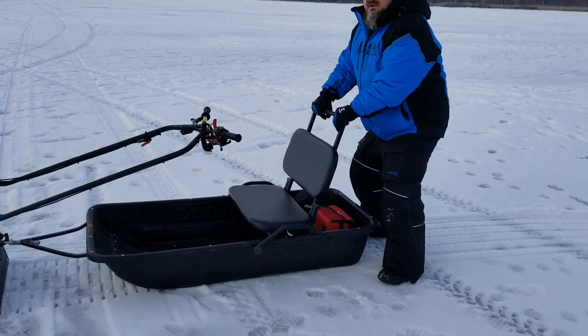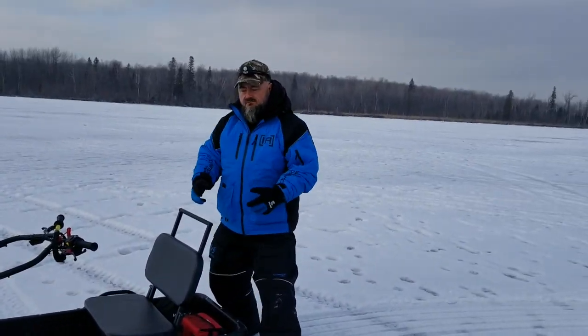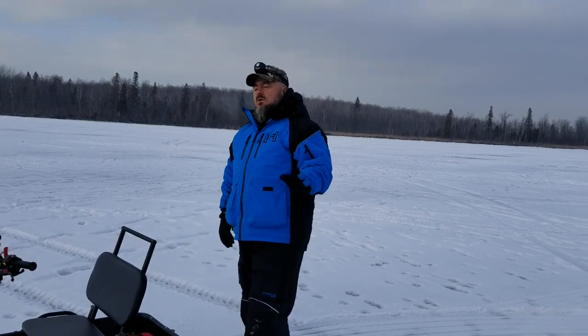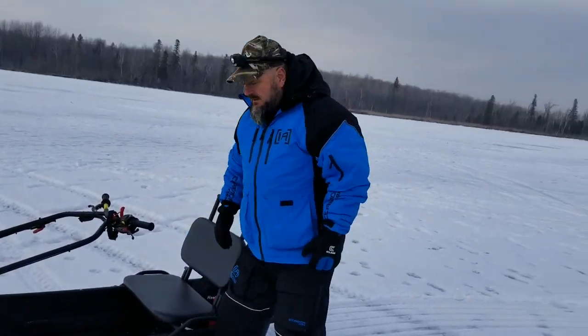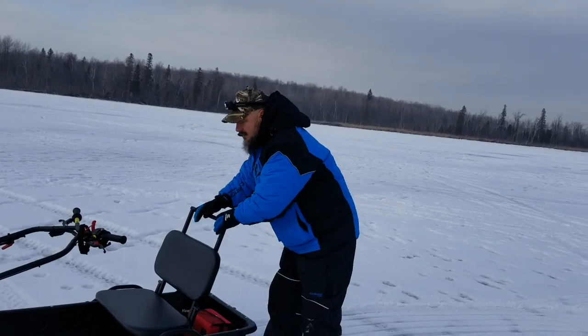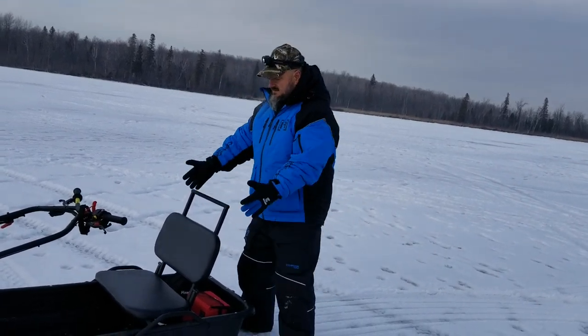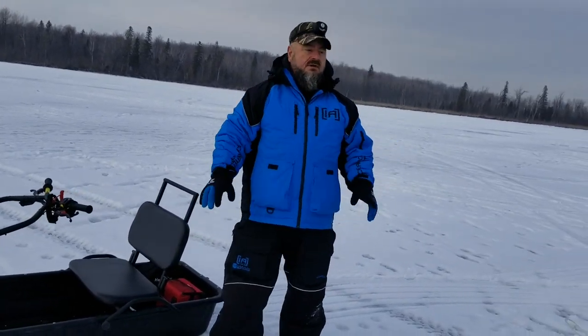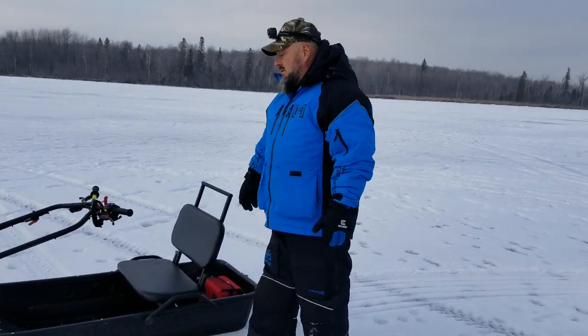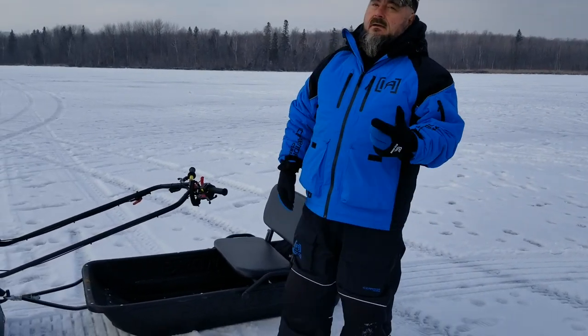If you want to get the beefier seat, they do make a swivel one with holders, but this, for my big butt. You want the beefy seat? Seat, wide load. And you see how smooth it was. Pulled our stuff real nice.